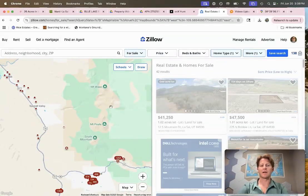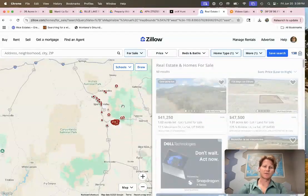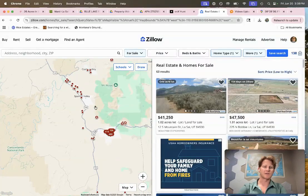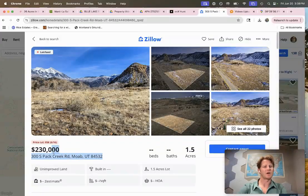It's impossible to find it. It's almost priceless, you could argue. There is nothing. This is where the property is located, right here in the heart of the La Sal Range. There is nothing for sale in the La Sal Range. Here's something on the outskirts of it in Spanish Valley. I mean, just doesn't even compare. This is a Pack Creek property, if you're familiar with the area, down on Pack Creek Road in Moab.